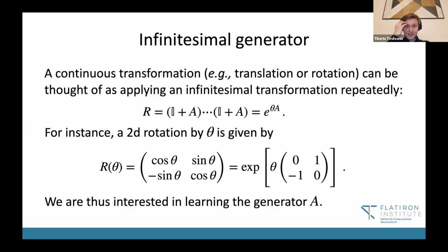Mathematically, we represent that by an infinitesimal generator. The idea is that I can take something like a rotation and split it into very many small rotations. A small rotation, if you think about it as a linear transformation, looks like the identity plus some small modification of the identity that implements the rotation. So you can think of it as the product of identity plus a generator A, or in the continuous form, the exponential of some amount of rotation, some angle, times the generator.